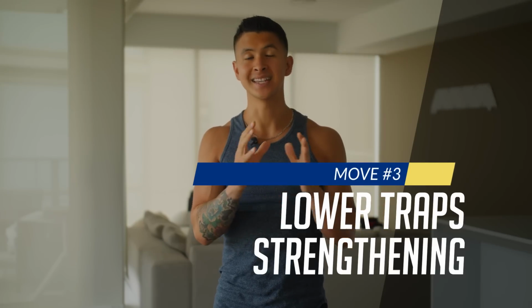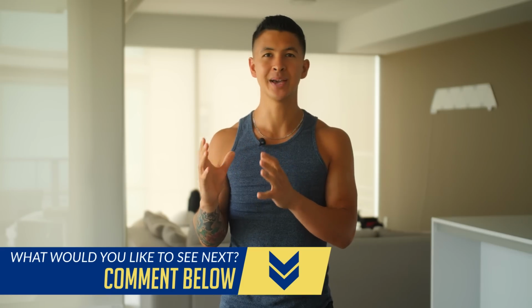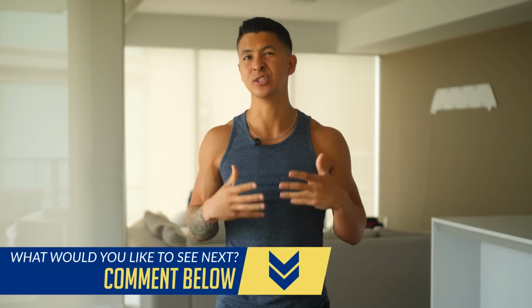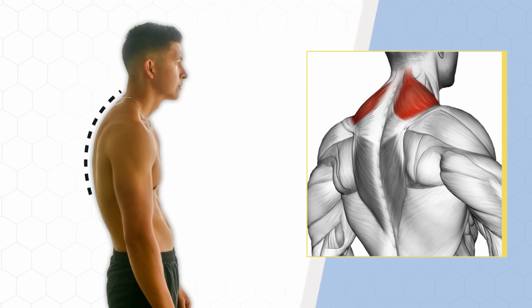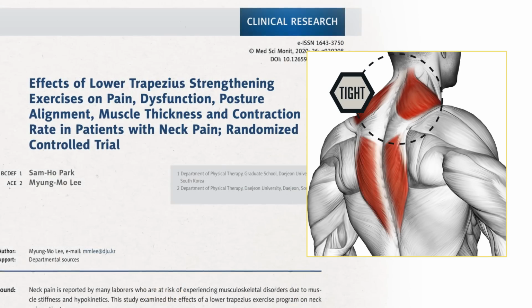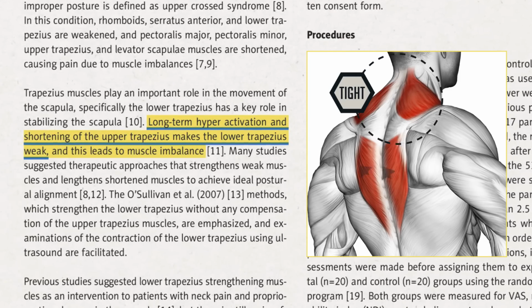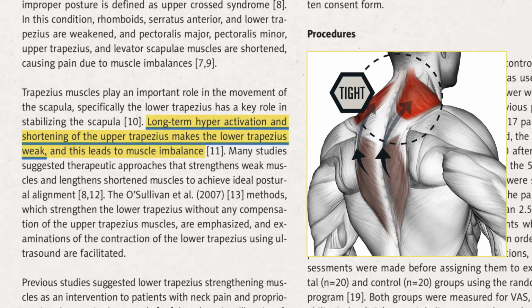Next, once we've successfully mobilized our mid-back with the previous 2 exercises, we're now going to temporarily be in a much better position to be able to activate and strengthen our lower traps for long-term results. However, to do so, it's important that we choose our lower traps exercises carefully. This is because what comes as a result of this hunched over posture are tight upper traps. And the problem with tight upper traps is that research has shown that they can further weaken the lower traps by essentially taking over whenever we try to train them.